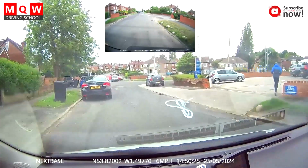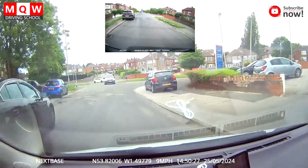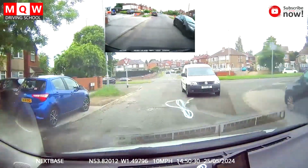So first you have to watch the right side traffic coming, and you must stand on the left side of the road, as there is a give way sign.